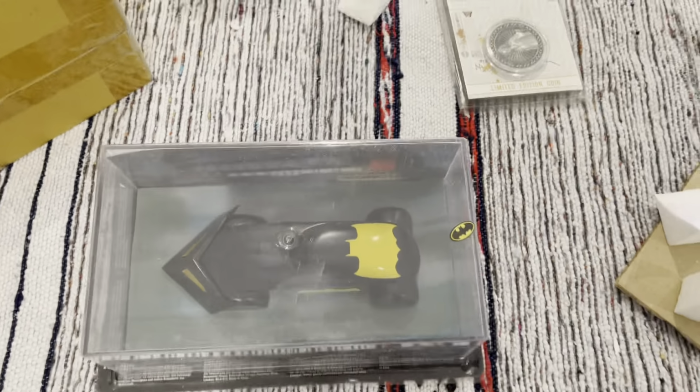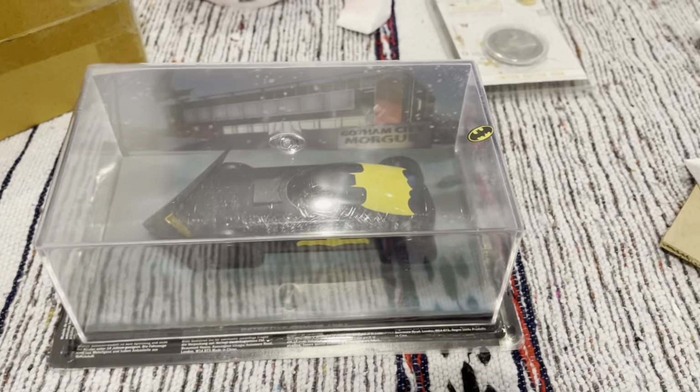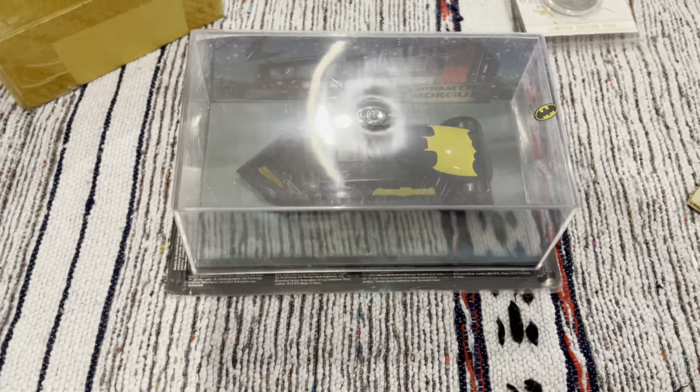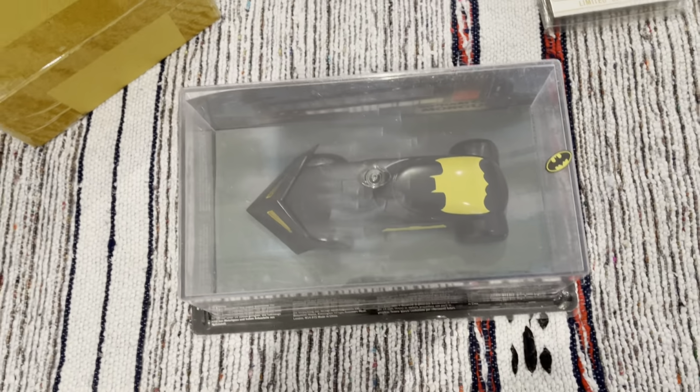I do like the way these are packaged. It's difficult to do this without too much light reflecting, but you can see Gotham City Morgue, a nice cheerful thought in the background there. So that is a Batmobile.